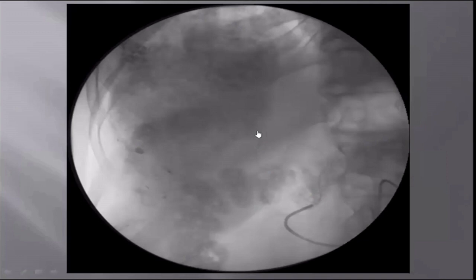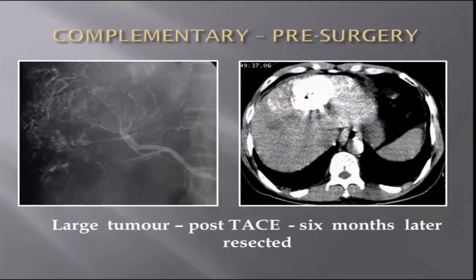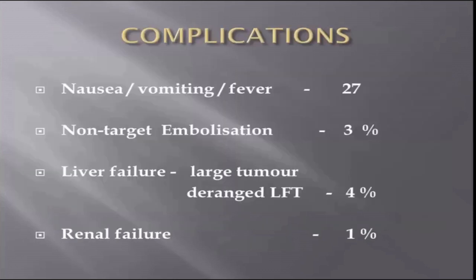Mainly, you avoid non-target embolization, so you can preserve the liver function, especially in patients who've got borderline liver function. You don't want to get them into liver failure, and we can get very good results with chemoembolization, especially when we're going super selective. Even in patients who are fit for surgery, but you need to wait, you need to bring it down in size, or even wait for liver transplantation so it doesn't progress, we can do a chemoembolization.